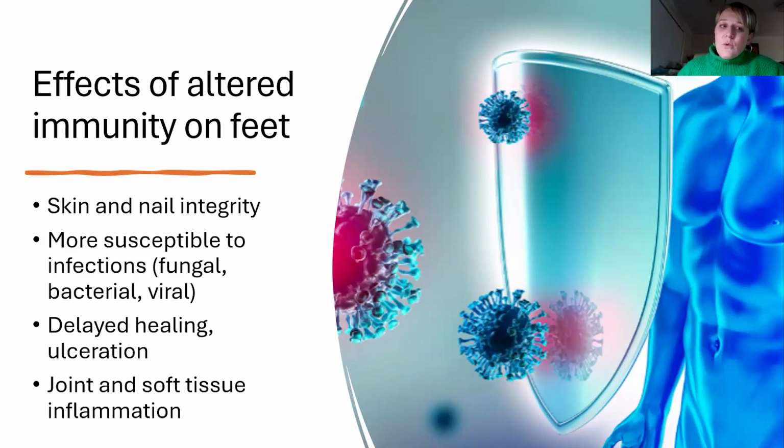So it may make you more susceptible to really common type infections in the skin and the nail, like fungal infections or bacterial or viral infections, and I'll go through each of them in a moment. It can delay your healing, which can increase your chances of infection, but also ulceration as well. And of course, we know that altered immunity can cause joint and soft tissue inflammation.